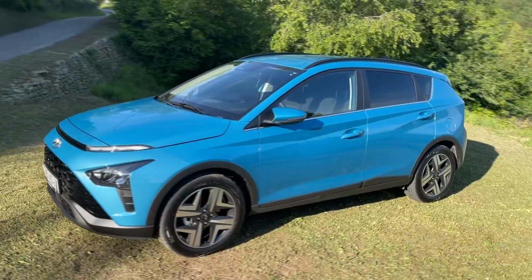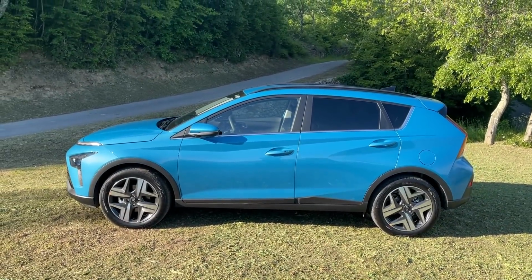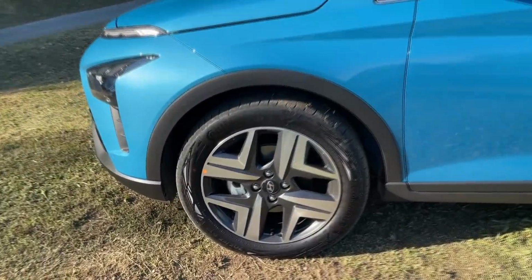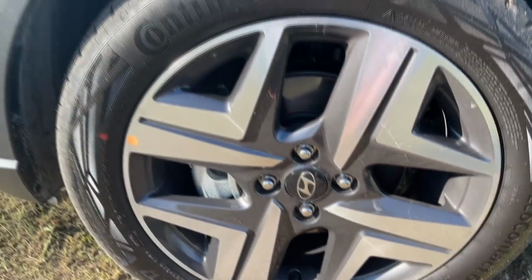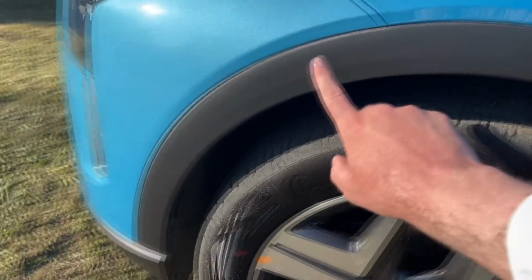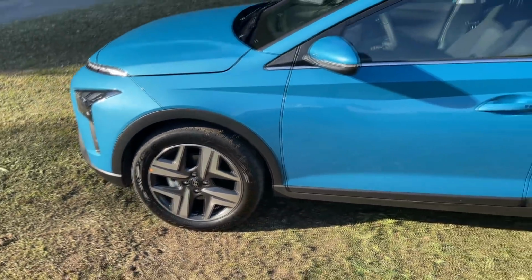Let me show you the side profile. Very strong lines. 4 meters and 18 centimeters is the length. Let's start with the wheels. They go from 15 up to 17 inch. These are the top of the line 17 inch in dual tone. When you go for the 17 inch you get Continental tires, and 16 and 15 would be Michelin, I believe. This is in plastic, just like on other SUV models.